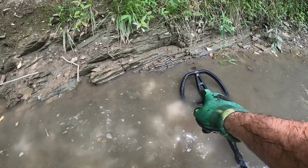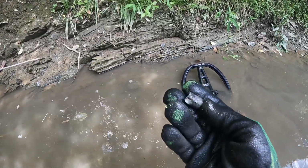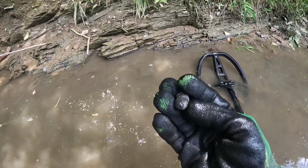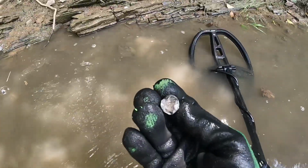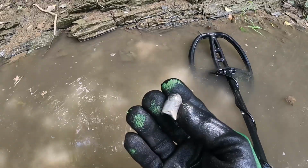Just up from that piece of wire, I got another signal. I went ahead and dug it because it sounded a little bit different, and looky there. That is a fired, I do believe, a fired Civil War mini ball. Man, that's weird the way it got mushed up like that. Well, it might not be a mini ball, actually.